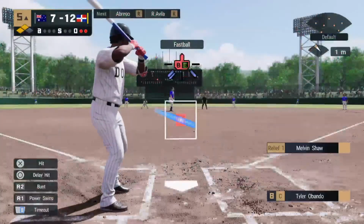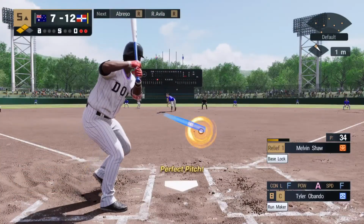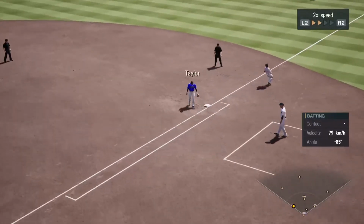In his last at-bat, he reached base on a single. Let's see what his first pitch is. Shaw to first.